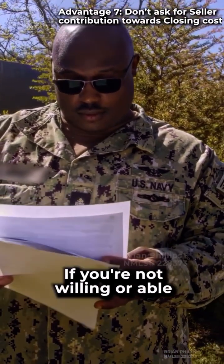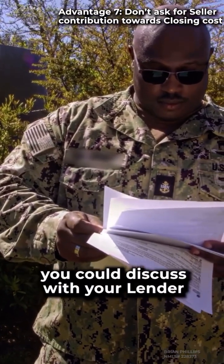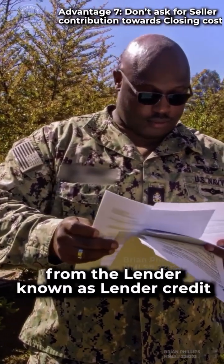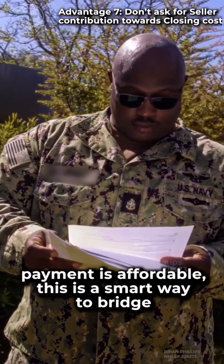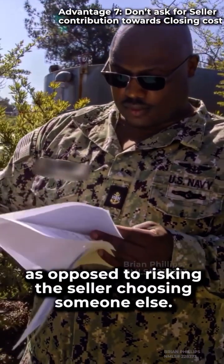If you're not willing or able to come up with your own funds, and if a gift from those close to you is not an option either, you could discuss with your lender the viability of getting some rebate from the lender, known as lender credit, tied to above-market interest rates. As long as the monthly mortgage payment is affordable, this is a smart way to bridge the closing cost gap as opposed to risking the seller choosing someone else.